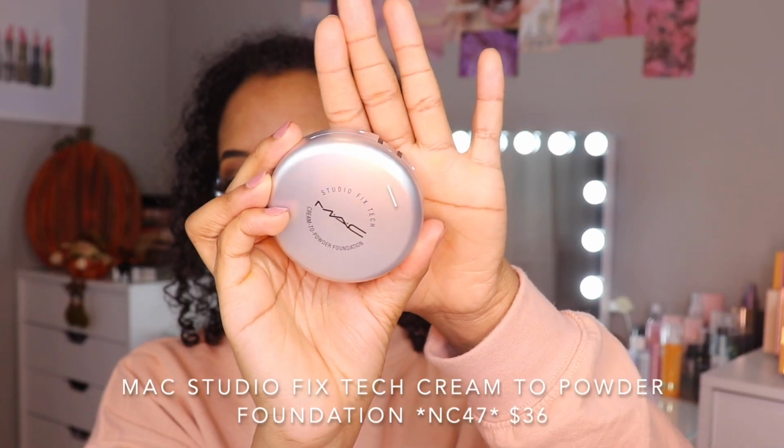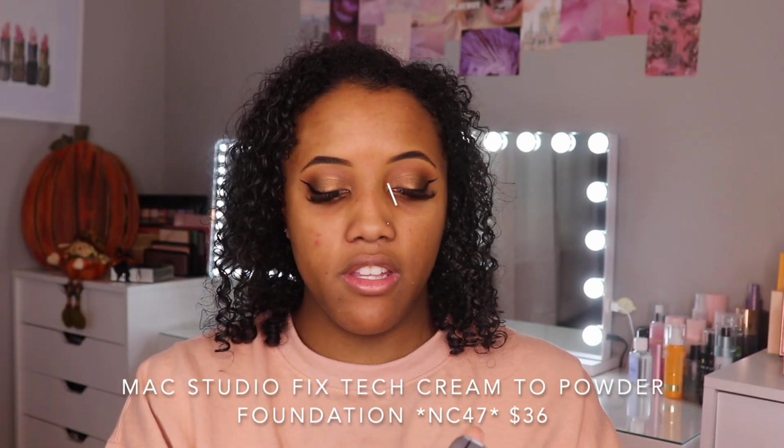This is the MAC Studio Fix Cream to Powder Foundation. This is in the color NC47. I'm gonna go ahead and do half brush, half sponge, these MAC products that I'm using from the MAC on Michigan Avenue in Chicago. So she gives me the number. That's good coverage. I talked to the guy and pretty much he told me that the girl did it wrong, and he asked me, you know, like, did this person do it? And I was like, well, this is what she looked like. And he was like, yeah, it was her.